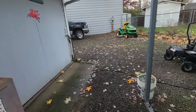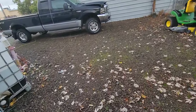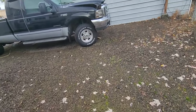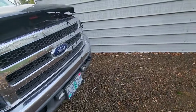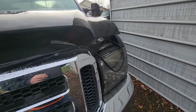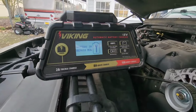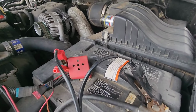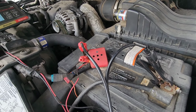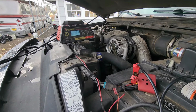Batteries in my Super Duty are 7 years old. So I know that they need to be replaced, but I'm not planning many trips or anything this winter. So I'm just trying to charge them up. And I think I'll get by with them. We'll put new ones in come spring or next trip or something. So it's in repair mode. And it's been in repair mode for 4 days. It times out. It only allows you to run them for 24 hours.